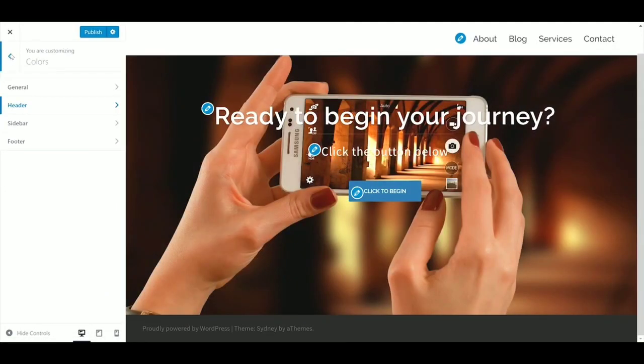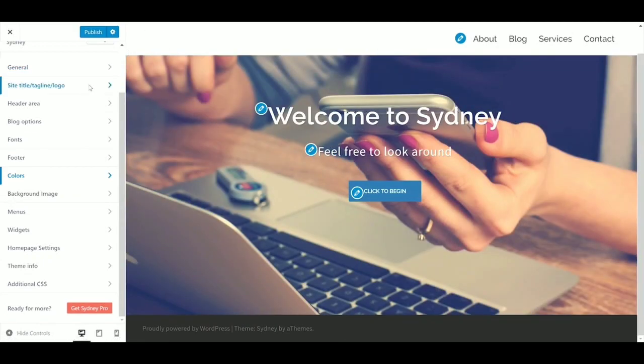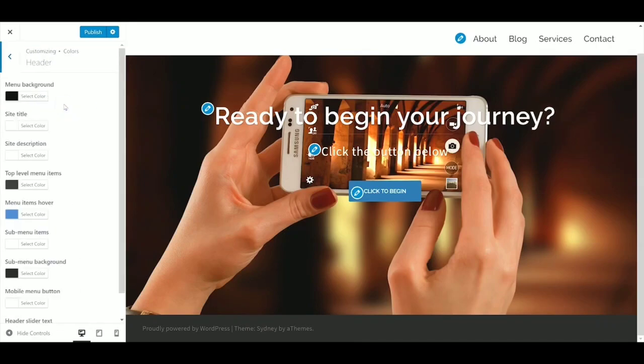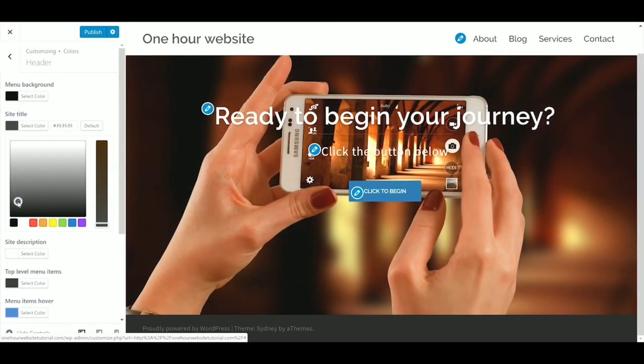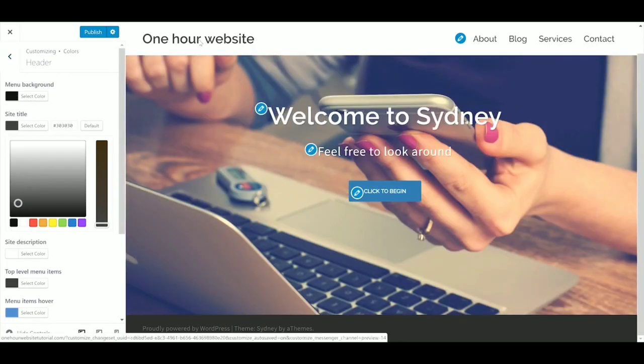So next, I'm going to show you guys how to add in a logo up here. Just in case you guys don't have a logo, I'll show you how we can change the site title. We'll make that black so it shows up for us, okay? So if you're just going to have text up there, easy as that.